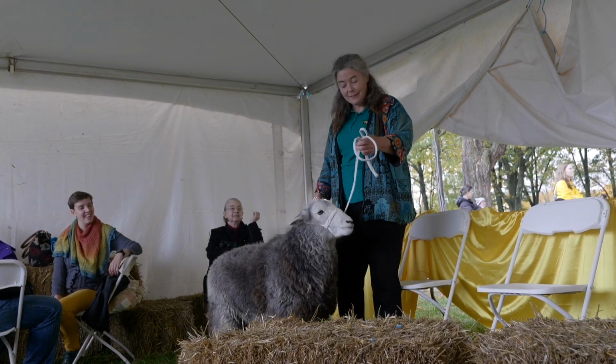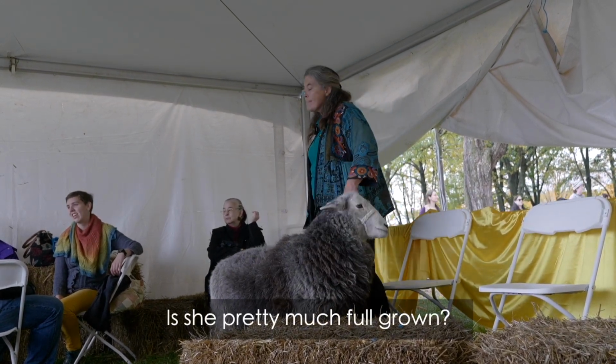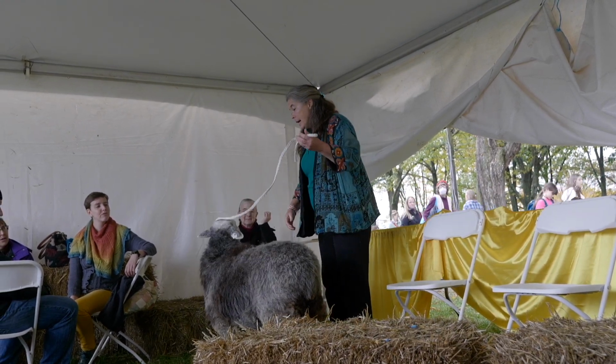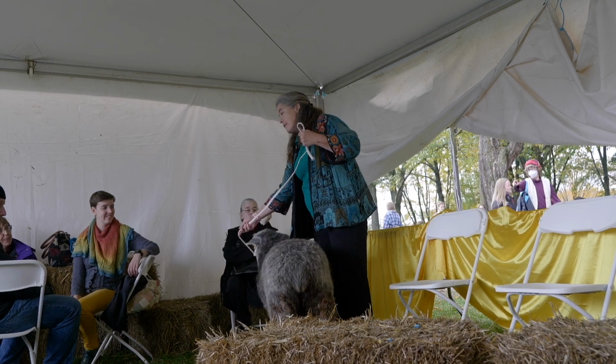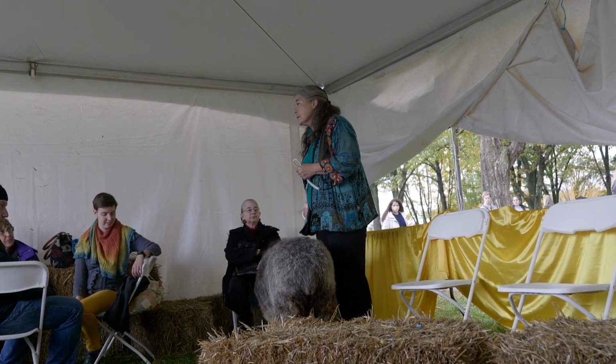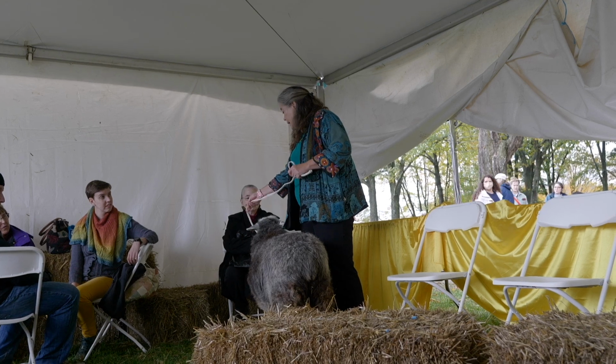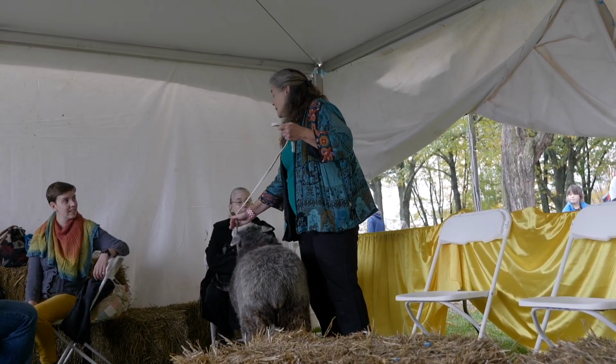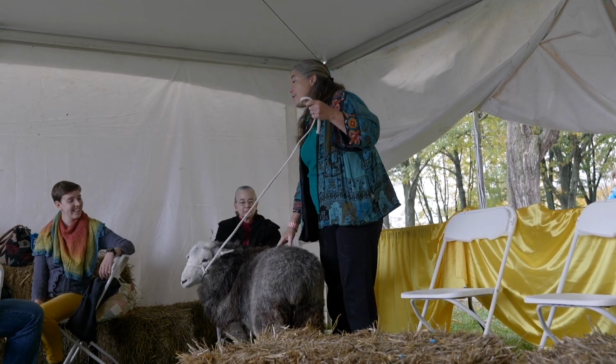I need an alternate. Is she pretty much full grown? No, they actually, I almost brought my 5-year-old. They actually grow for about 5 years to really fill out to their mature size. They are on the UK slow foods, and we're going to be trying to get them listed here. So it's worth the wait.